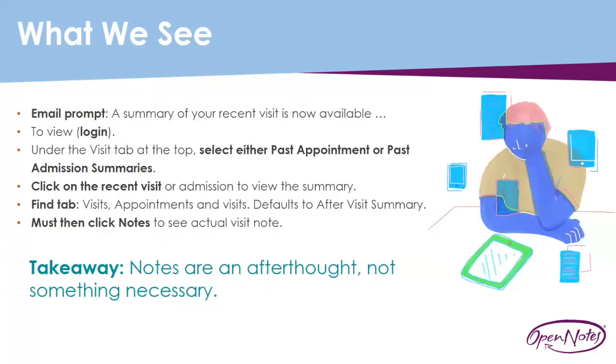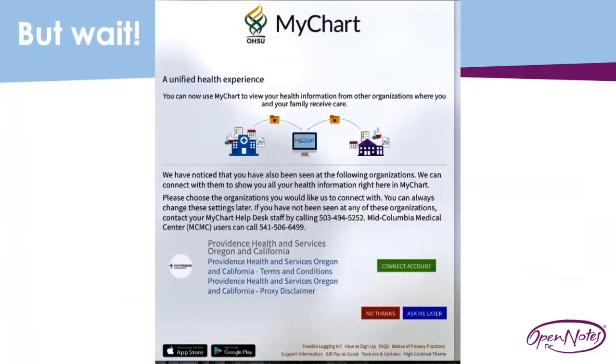Now, intuitively, I would have gone to medical record, and I know a lot of people do that, including just yesterday when I was talking to another patient. Then you click on the recent visit, you find the tab, and it then defaults to the after visit summary, not to the notes. You must then click on notes, which to most of us just means an addendum rather than something significant. So the takeaway from many patients, even people who have called up their summaries, I've discovered in talking with people, is that notes are an afterthought, not something necessary. So could I have the next slide, please?